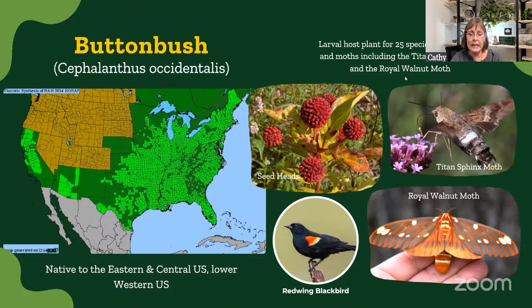So buttonbush is the larval host plant for 25 species of butterflies and moths, including the Titan sphinx moth, which we can see at the top right, and the royal walnut moth, which we see at the bottom right. It looks kind of like a walnut color, I guess. He's very handsome. And after the white flowers, you get the red seed heads, and they're almost as ornamental. Actually, I think they are as ornamental as the flowers. The white flowers are beautiful, but then you get these red seed heads, which almost looks like the plant is blooming red. It bloomed white, now it's blooming red. And those seed heads are loved.